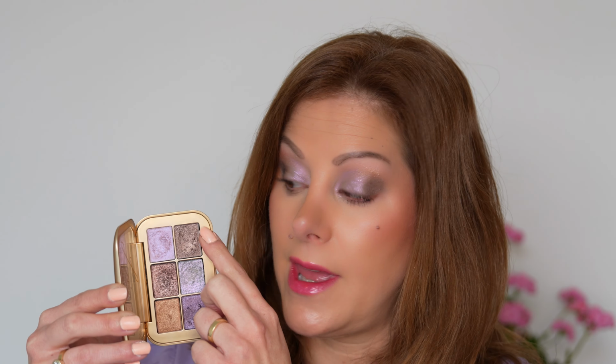And I have to say that even though this is the same formula as this shade, I do think that this one, Talk to the Pow, looks and feels more like a metallic shade. The other one, High Maintenance, is more satin-like. So yeah, they're supposed to have the same finish, they have the same formula, I guess. But for some reason, this one looks more like a metallic to me.